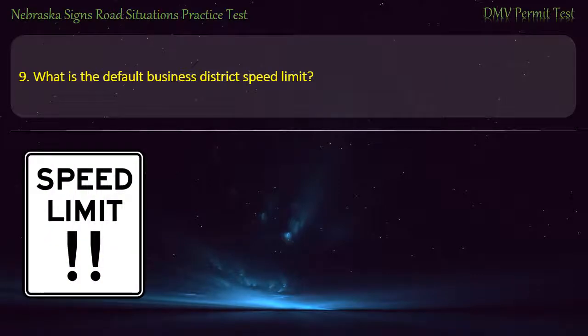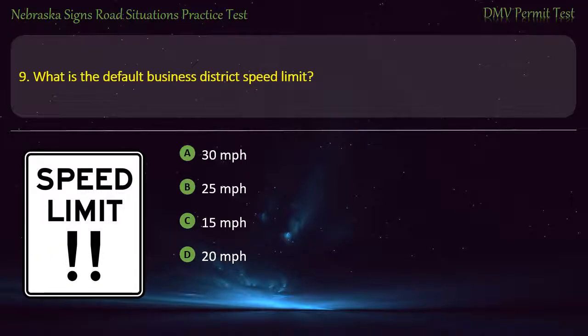Question 9. What is the default business district speed limit? 30 miles per hour. 25 miles per hour. 15 miles per hour. 20 miles per hour. Answer. 20 miles per hour.